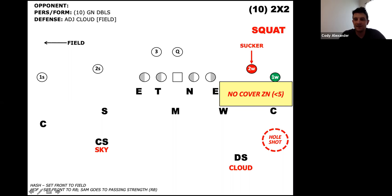So one of my favorite tags out of our 2 read stuff is squat, where, if it is under 5 yards, so if it's a regular fade out, man, I am not coming off on that out until the quarterback throws the ball. And then once he throws, we'll rally to it. And it doesn't change anything for anybody but the corner. He's just not going to be super aggressive. And what I like about it too is it really beats up number 1, because that's what they're trying to do, is get that hole shot.